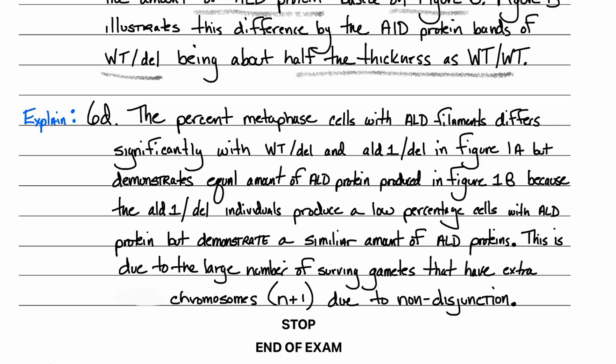So my written response for 6D using the explain action verb, I said the percent metaphase cells with ALD filaments differ significantly with the WT-DEL and ALD1-DEL in figure 1A, but demonstrates equal amounts of ALD protein produced in figure 1B because the ALD1-DEL individuals produce a low percentage of cells with ALD protein, but demonstrate a similar amount of ALD proteins. This is due to the large number of surviving gametes that have extra chromosomes, I said N+1, due to non-disjunction. Okay, so that's the explanation. The similar amount of protein produced is due to the surviving cells that had multiple chromosomes with the ALD protein that overcame the low number of metaphase cells in the first diagram. I hope that helped, and good luck studying for this AP.